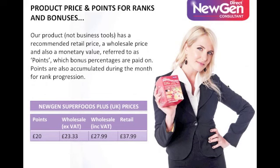Now, some companies in our industry might have a similar wholesale price, but their points value may be half, which means even though they show you commissions like 20%, they're paying it on half the value, so therefore the people are going to get half back. So we actually have a fabulous points to wholesale price ratio. It's extremely high, in fact, and it means that you can earn very well right from the word go with our system.